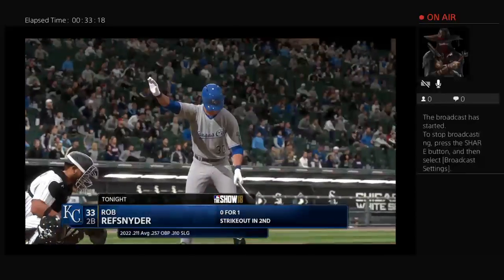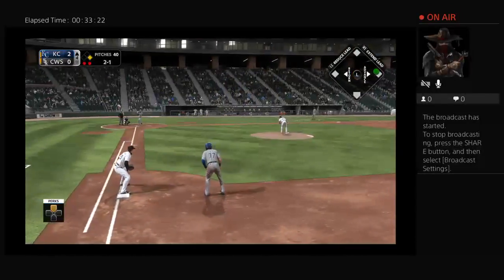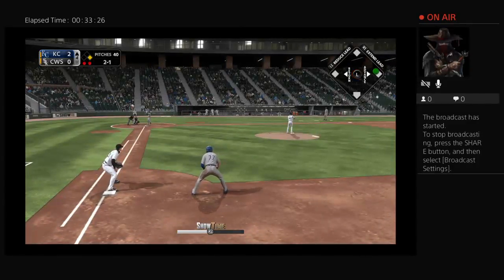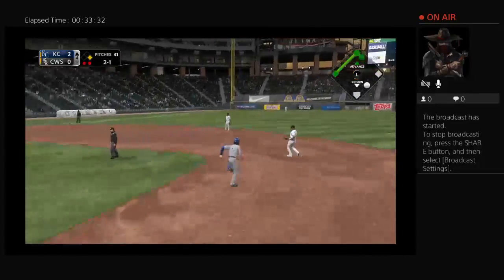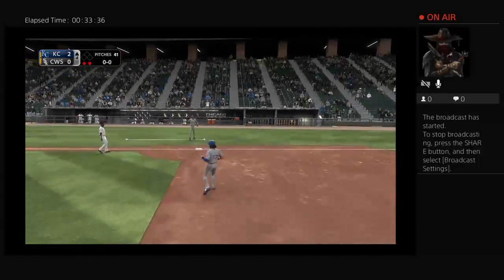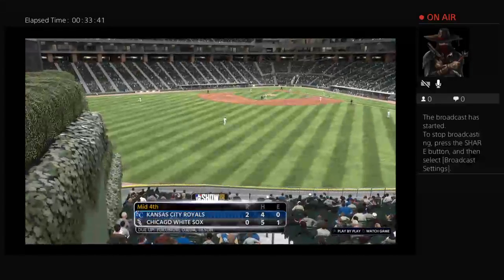Former College World Series MVP Rob Refsnyder is next. 0 for 1 for him here in this one. The 2-1 pitch. Now a bunt attempt here. And a close play at first, but he's called out and the side is retired. Royals leave 1. They're up 2-0.